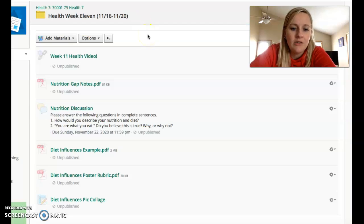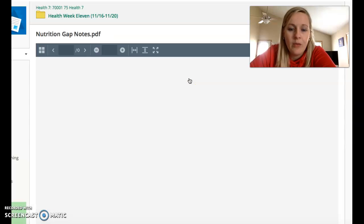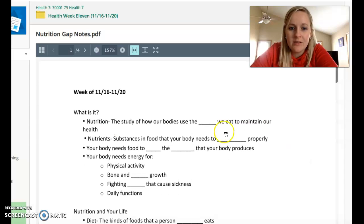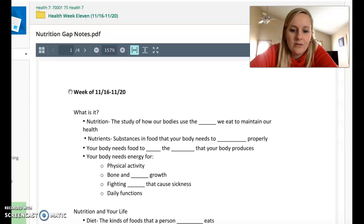So right now I am in Schoology and I am in the week 11 folder, which is this week. And what I want you guys to do is click on the Nutrition Gap Notes PDF. We are going to download these into Notability. We are going to start these this week, and then we'll work on them over the next few weeks, just like we did with the stress gap notes. Always pay attention to the dates on the gap notes to know what Schoology folder you need to watch the video from. So please download these into Notability right now. Go ahead and pause the video and download them into Notability.